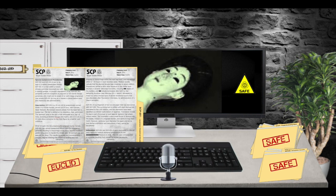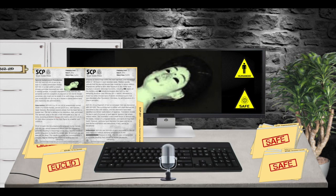SCP-051. Object Class: Safe. Special Containment Procedures. SCP-051 and SCP-051-A are to be kept in a sealed containment facility. SCP-051-A is kept within a locked climate-controlled document box with a viewing window to prevent degradation of its material. Any personnel, with the exception of pregnant or non-sterile female personnel who might not be aware of an early-stage pregnancy, may access SCP-051 as long as request is placed beforehand and cleared by site administration.